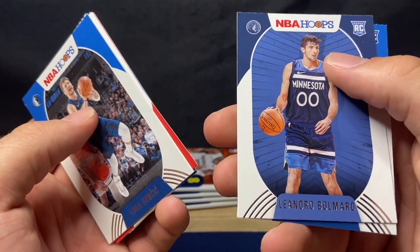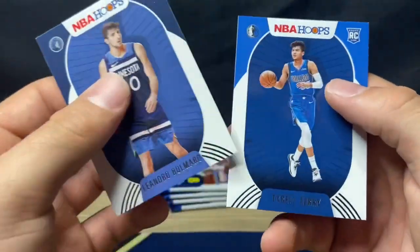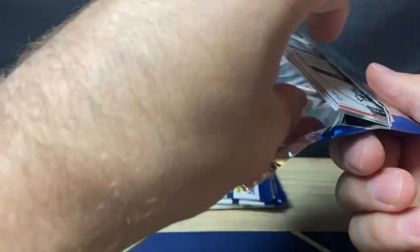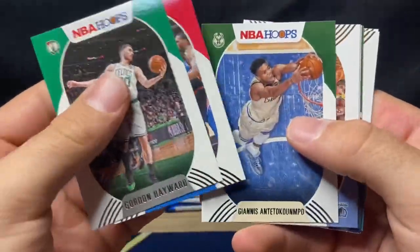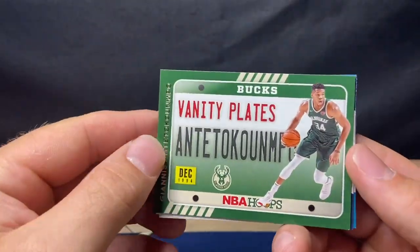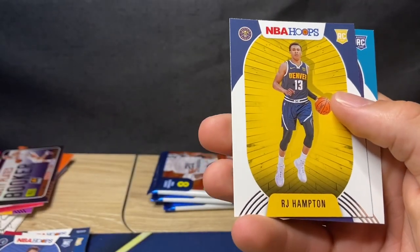Leandro, Bulmaro maybe. I don't know. I'm not good with these names. Tyrell Terry. Never heard of him, honestly. Let's go. Come on. We need a LaMelo out of here. There's this card again. Giannis. RJ Hampton. He's a first round pick. I know that.